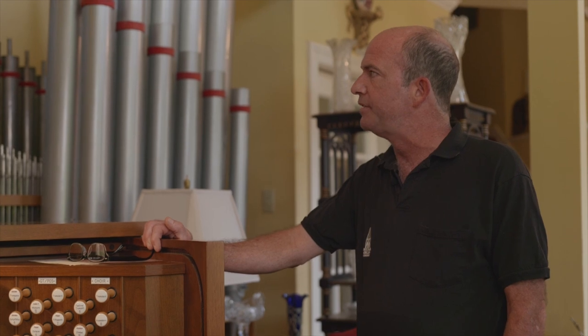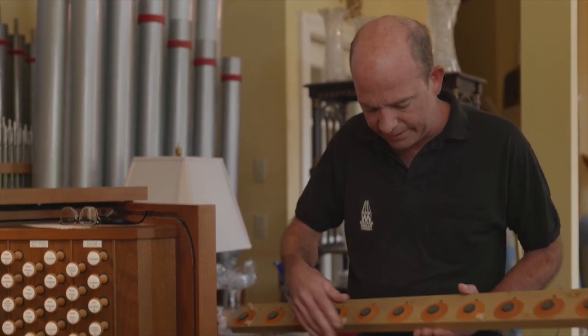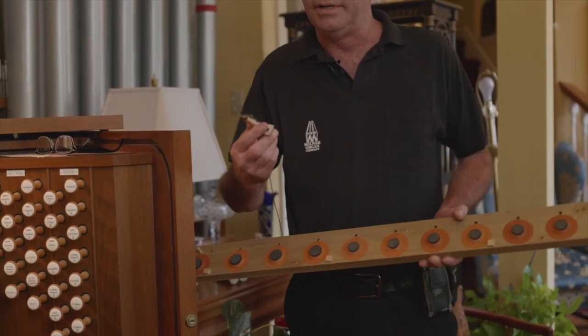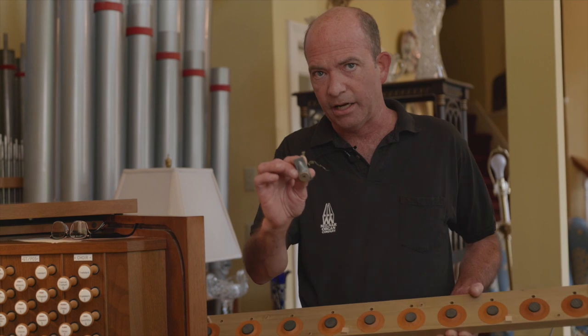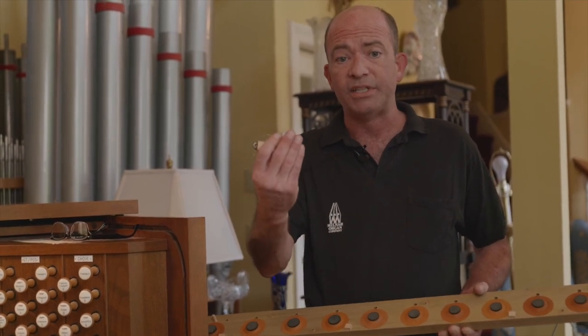Unlike the other instrument we saw earlier, this is an electropneumatic instrument. It has pouches underneath each pipe, similar to this. When the organist hits a key, it sends 12 to 14 volt DC to this chest magnet. Each pipe that you see has a chest magnet, unlike a pallet magnet that opens up a valve with a solenoid.